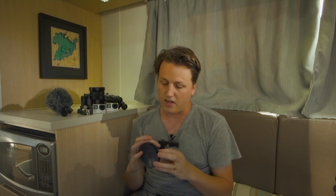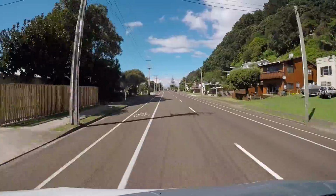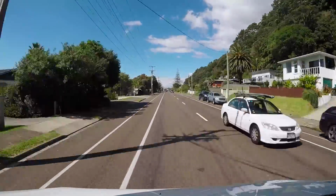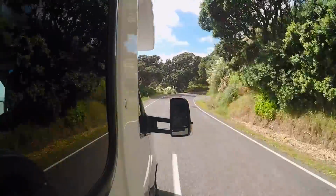GoPro accessories, my favorite accessory is the suction cup. This suction cup has had a hard life. It's all rusted, seized up from salt water and that sort of thing. But you can't go wrong with a suction cup for getting shots of you traveling. As you'll see here, a lot of these shots I'm getting of us traveling on the road, the sped up sort of driving shots, are all done with the suction cup.